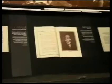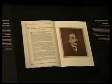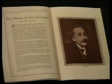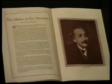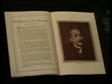The mission of our university, which was read by Jews around the world, described the university as a place that expresses the universality of the human spirit. Einstein says he hopes that our university, as he called it, would develop quickly as an important cultural center valued by the entire civilized world.